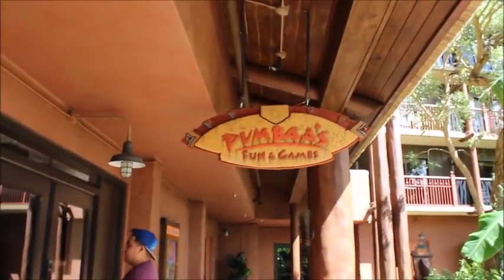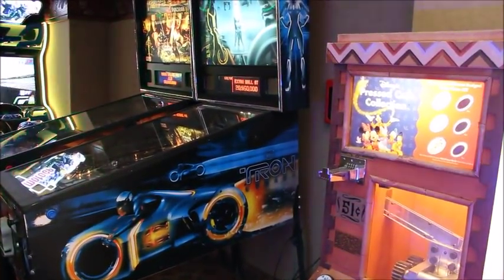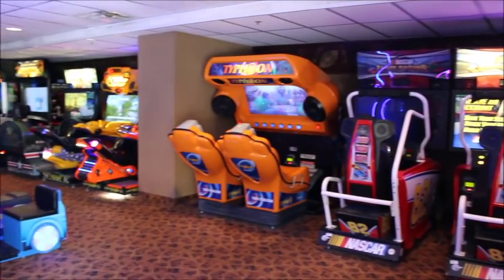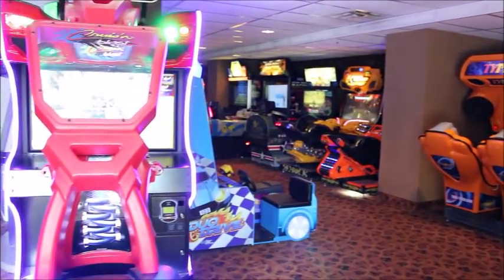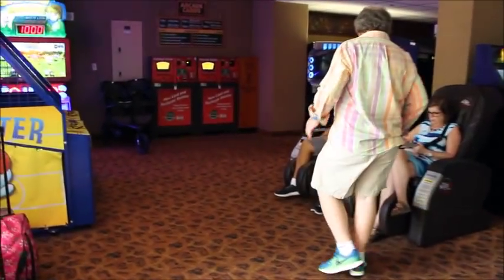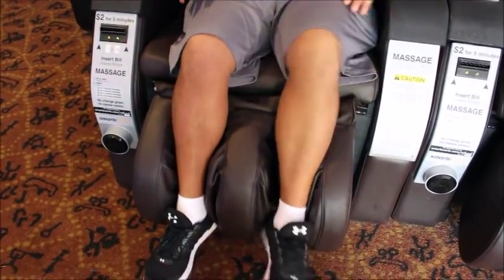There's some more lockers. Water fountain. And here is Pumbaa's Fun and Games. Okay. Ava went right to the massage chair. Pretty big. And a massage chair. How's it going? $2? It's got some for your feet.